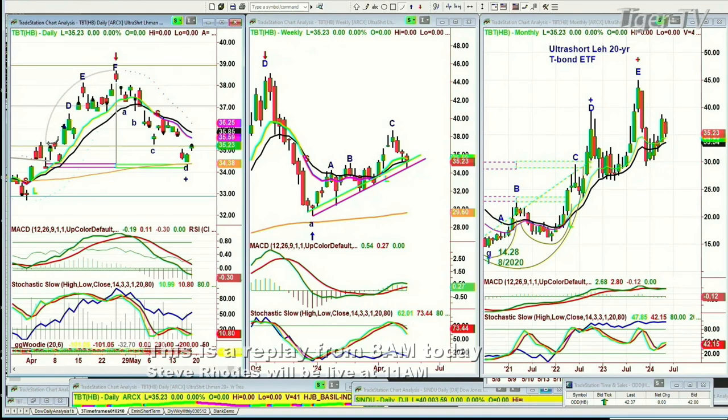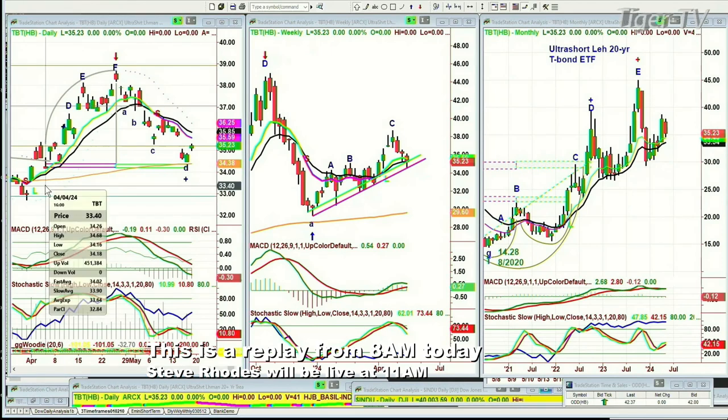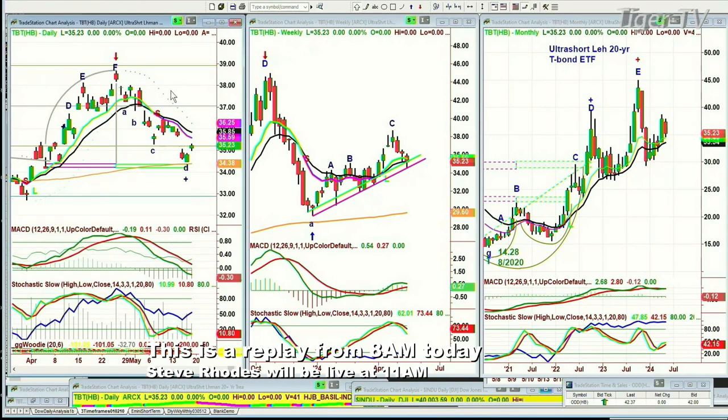But if you go to the low in the TBT, which is the ultra short Lehman 20-year Treasury bond ETF, and you go to this low right here, and that's on the 4th of April at 34.16, that's 3.4, 1.6% probably, if you just had it related to yields. And then you go to this particular low right here, the low of Friday, which is a tad above, that was at 34.38, just a little bit above.